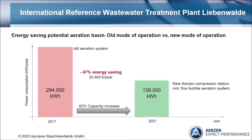How much can you see in this picture here? In 2017, the plant required 294,000 kilowatt hours of energy. With the new solution in 2021, only 160,000 kilowatt hours were required, and that with a 42% increase of capacity. This means we can save 47% energy, which is equivalent to 30,000 euro per year.